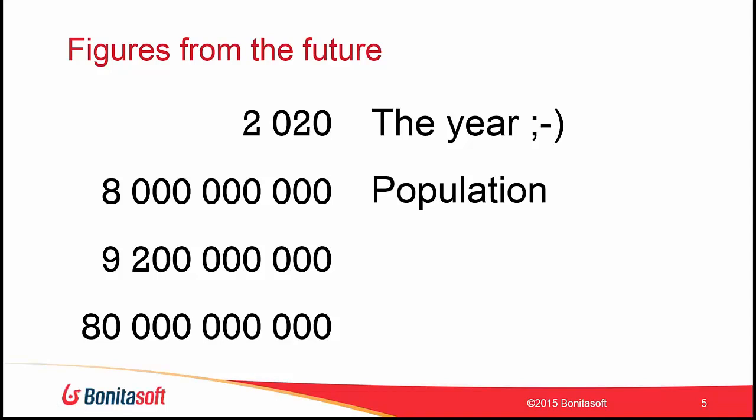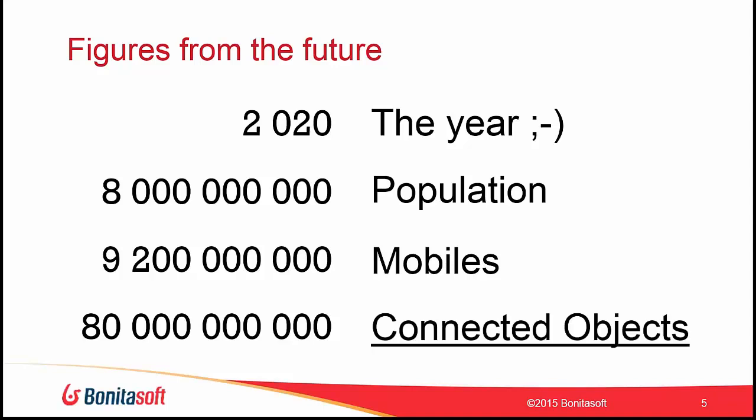Now the next figure is a bit harder to figure out. That's actually the number of mobiles. So there will be more mobiles than people on Earth by 2020. And the last one, I think you're pretty good if you can think what this is. The last one is actually something that represents the number of connected objects on Earth.